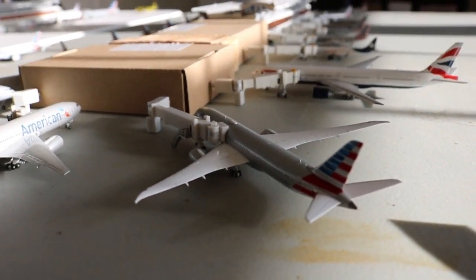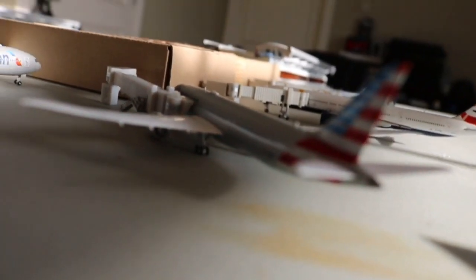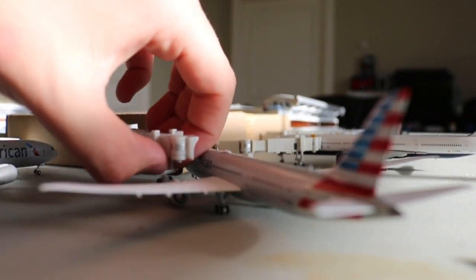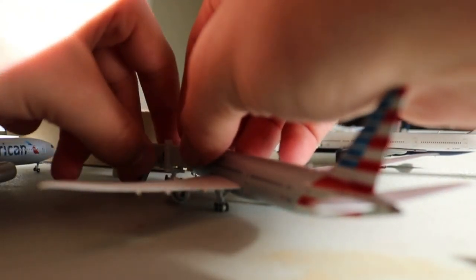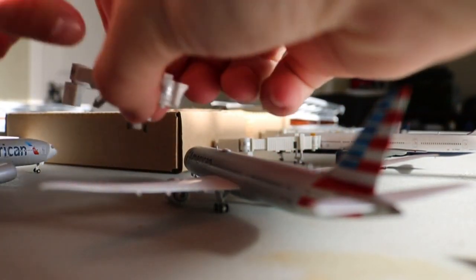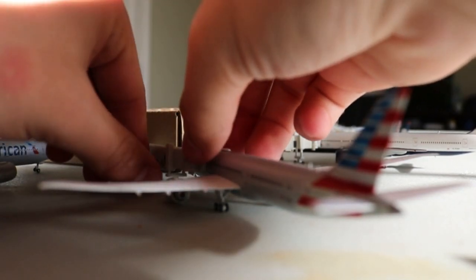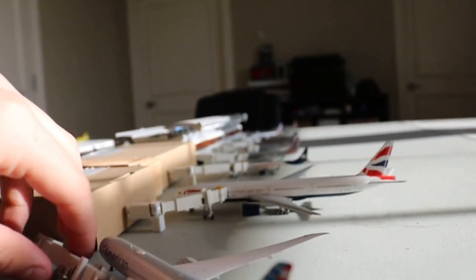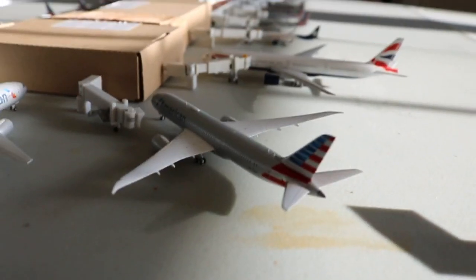Here we have American Airlines Boeing 787-9 heading out. Alright, yeah, the gate. I'm gonna fix that. We're gonna give it my best shot. This is going to be a process. You guys can tell that this is not easy whatsoever. Maybe. Got it. Okay. We'll just pretend that he just pulled in or something, I guess. I don't know. Here, American Airlines 787-9.